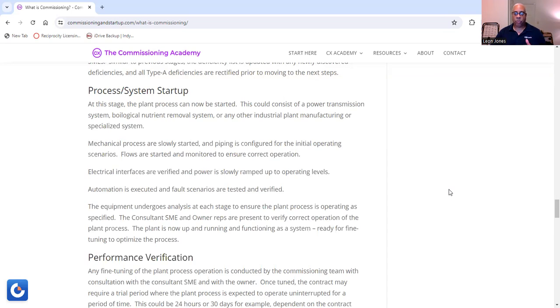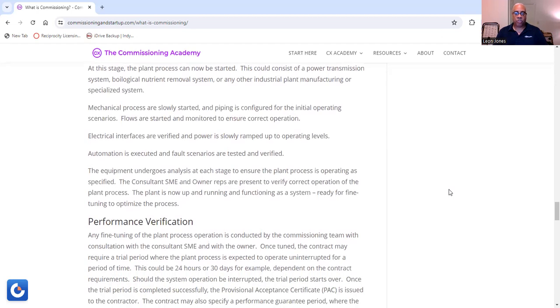Flows are started and monitored to ensure correct operation. Electrical interfaces are verified and power is slowly ramped up to operating levels. Automation is executed and fault scenarios are tested and verified. The equipment undergoes analysis at each stage to ensure the plant process is operating as specified. The consultant SME and owner reps are present to verify correct operation of the plant process. The plant is now up and running and functioning as a system, ready for fine tuning to optimize the process.